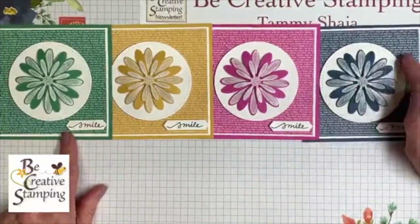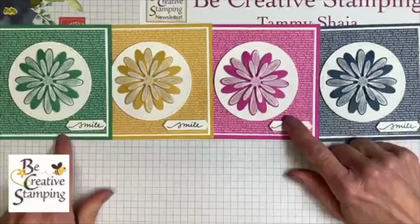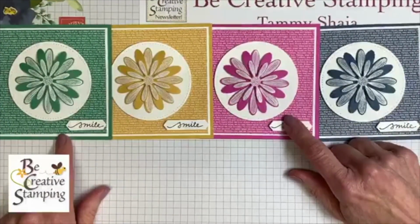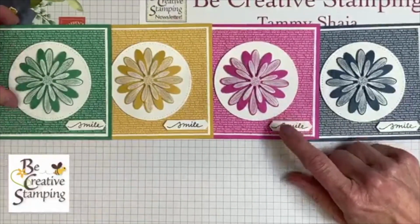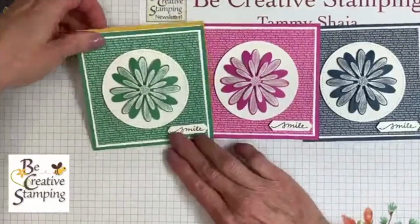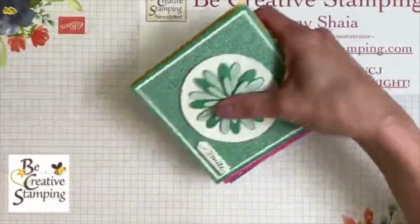I know, Kathy, isn't that blue beautiful? So you can find last week's video on my Facebook page. You can find it on my blog from last Friday, and it includes the measurements. And the blog address is www.becreativestamping.com, all right? And measurements are there. Super fun, easy card to make.